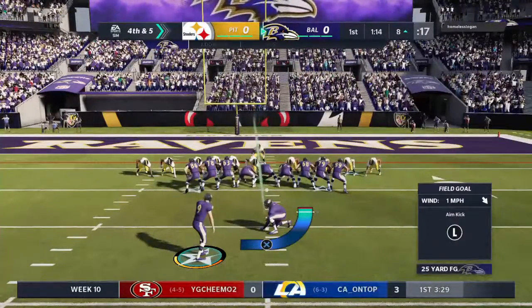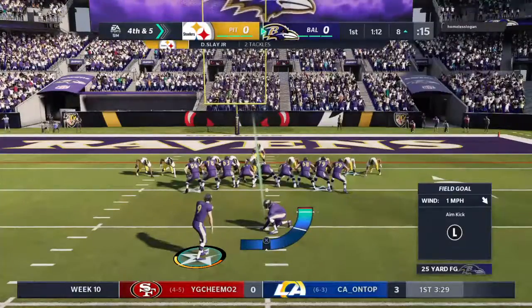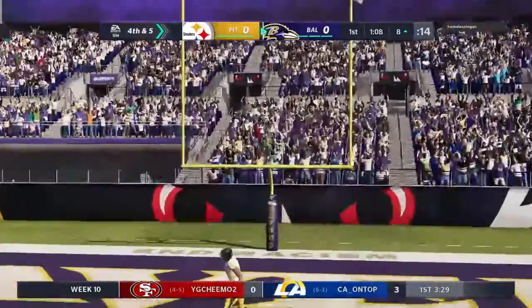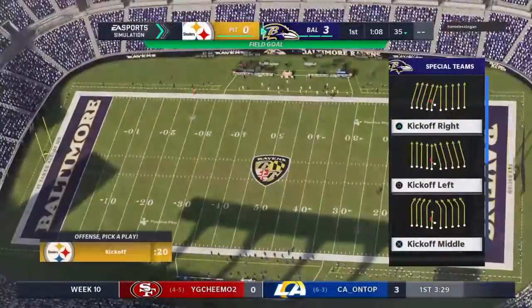Justin Tucker on for the field goal. A 25-yard attempt. And the 10-year vet knocks it through the goalpost.